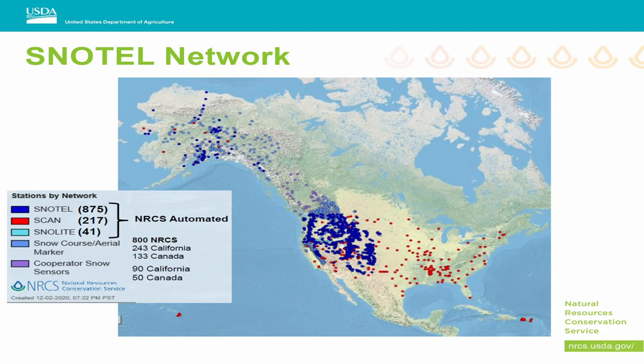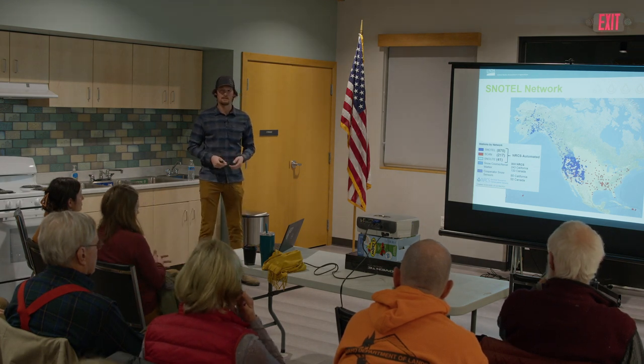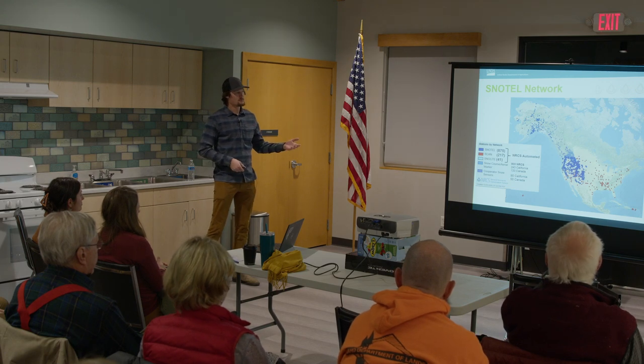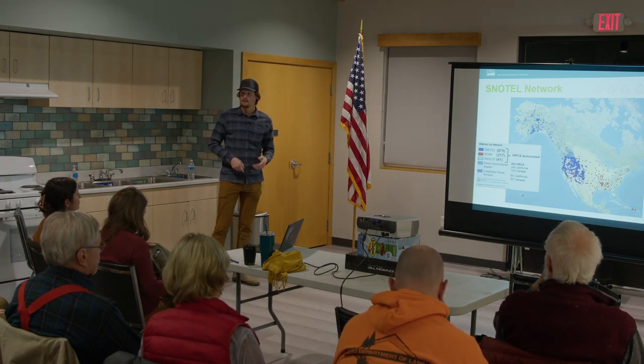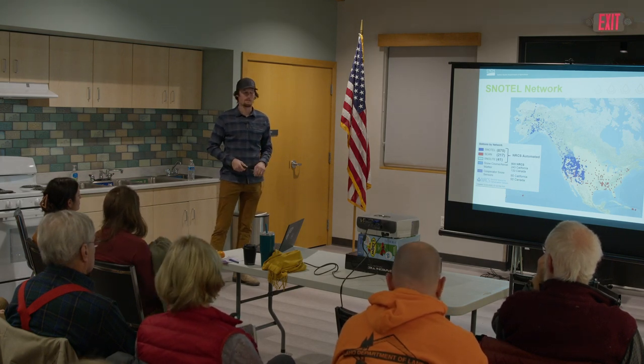All right, so this is a map showing the SNOTEL network. Blue dots are SNOTEL sites, basically across the entire western US and also up into Alaska. There are also these light blue dots in there, and those are SNOLITE sites. They're basically SNOTEL sites that don't have a precipitation gauge or a snow pillow. The thinking there is that we have strong correlation with snow density between different areas. So if we're able to measure snow depth at one of those sites, then we're able to use snow density from somewhere else to get an estimate of the snow water equivalent.